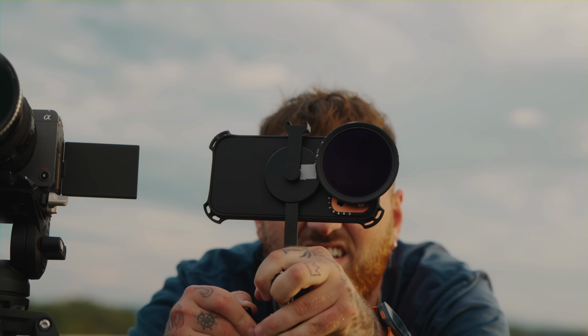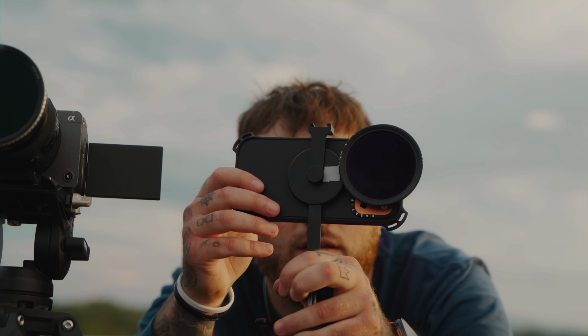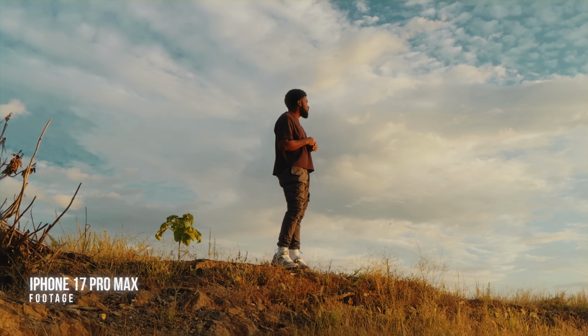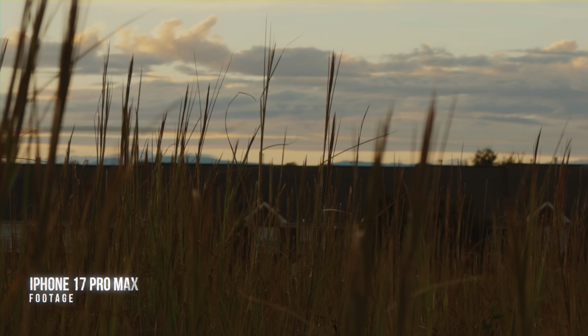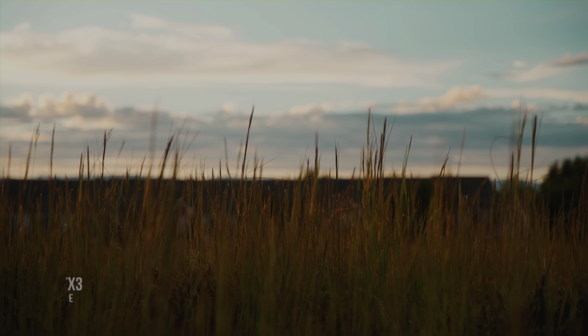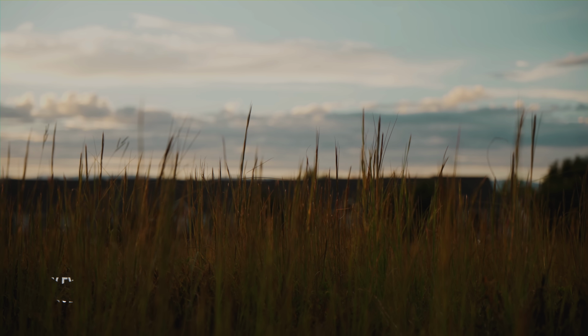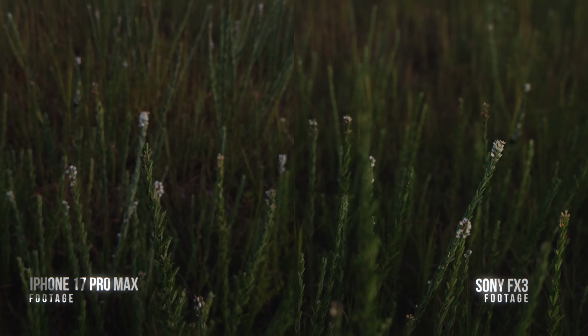Now, another thing about the iPhone is that it has a ton of different lens options, which is amazing. I don't want to knock the iPhone. I think the iPhone is amazing. Having that 100mm, the ultra wide, the standard camera is incredible, but it's never gonna reach the level of having that shallow depth of field that you can get from a full frame camera. In the FX3, when you're using it next to the iPhone, this is something that you just instantly see.